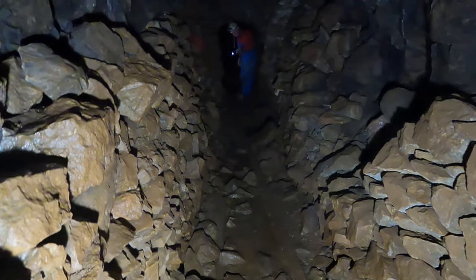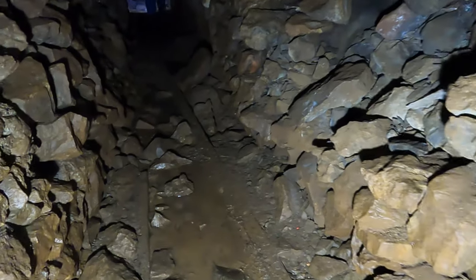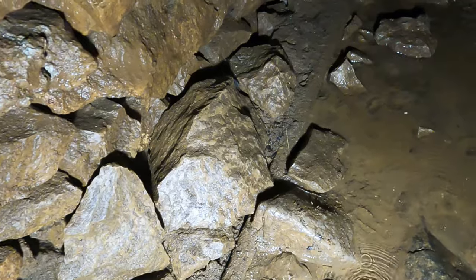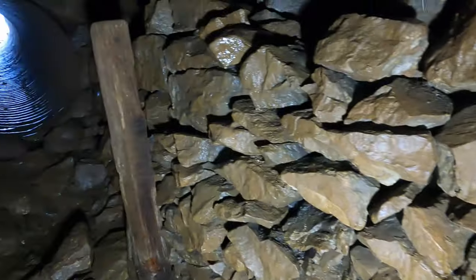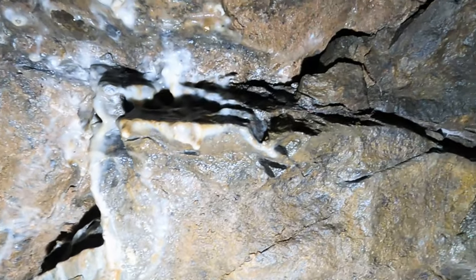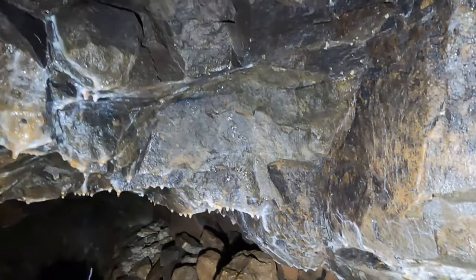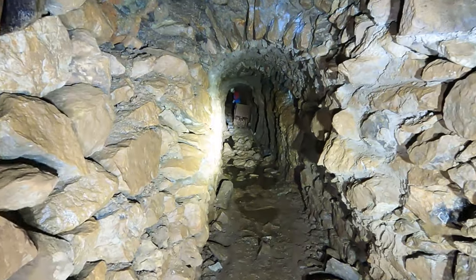So we're in, look at this. This is brilliant, isn't it? Straight away, look. You see that piece of old rail? That's going to be going out to where we just seen outside there. Look at the roof. It's dripping a little bit. Look at the shapes of this. This is astounding, isn't it? It's a beauty.